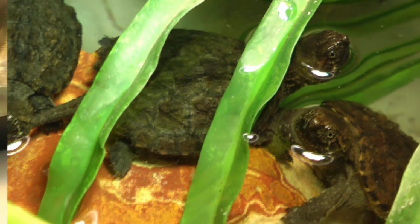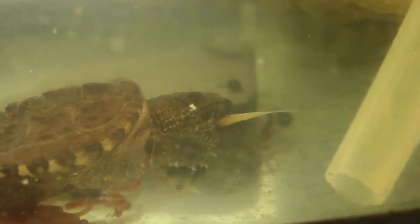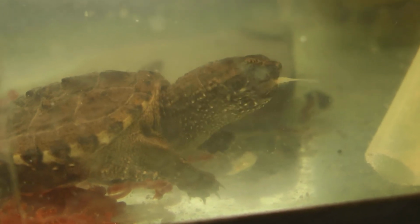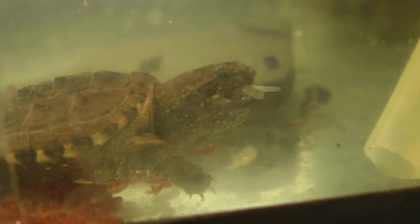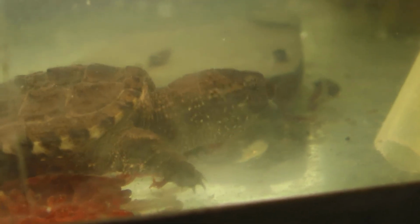These are alligator snapping turtles, and quite vicious for such little things. They're only about the size of a, I don't know, we're in Canada, so we have loonies. I don't know if you guys know what a loonie is. It's a fairly large coin, a $1 coin, and they were about the size of that, if not smaller, for their shell size. Very active, good appetites on them. You can see the bloodworms sitting underneath them there. They certainly enjoy eating.